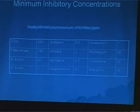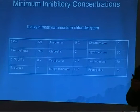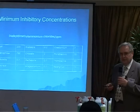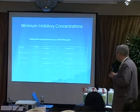With Pseudomonas, not quite so good, but nevertheless you can tackle Pseudomonas, and given time you can knock it out, as we proved. In fact, we deliberately targeted Pseudomonas in a lot of our tests because it was the worst case situation. With the algae, quite superb, 0.2 parts per million. Terrific activity for knocking out the greenness on, say, decking or on paths. And fungi, again, not too bad.